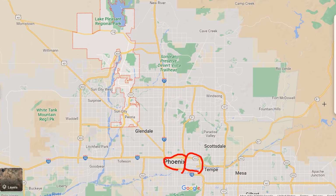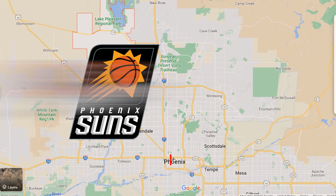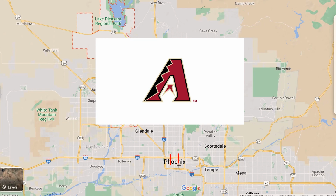As far as the stadiums for the sports, I'm a huge sports fan, so I got to tell you about that. Right here downtown is the basketball for Phoenix Suns and the Phoenix Mercury. And right next to it, not exactly next to it, but close to it, is our baseball team, which is the Arizona Diamondbacks. It's a great time if you're going down there, whether for basketball or for baseball, allow time to go and eat down there. The shops and the restaurants there are fantastic.